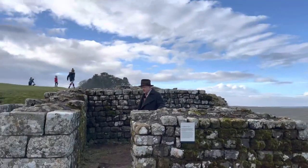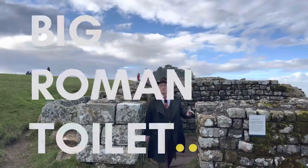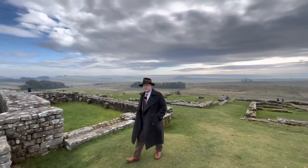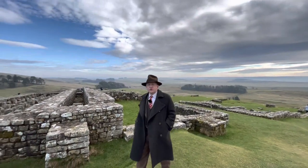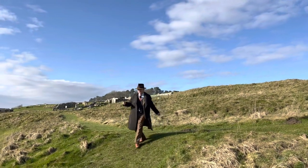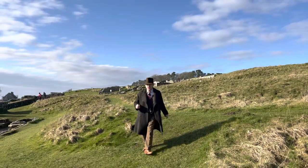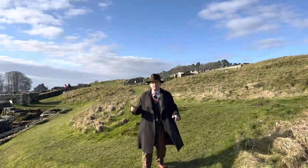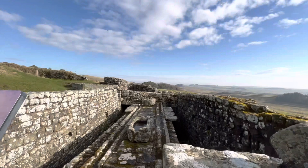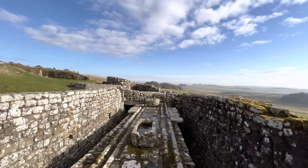This week we are looking at a big Roman toilet. Known today by the ridiculous name of Housesteads, this is Roman Vercovicium. Forget about all this Housesteads stuff. The real name is Vercovicium, something like that. And in the bottom southeast corner of the fort, we have the best preserved big Roman toilet in the whole of the UK.